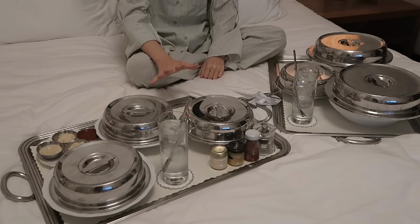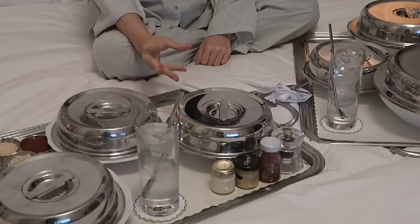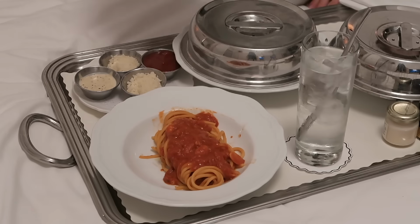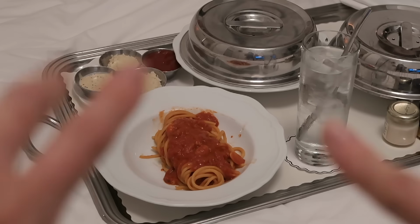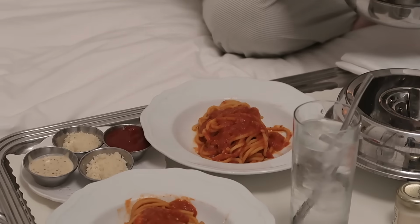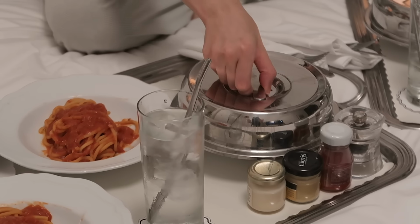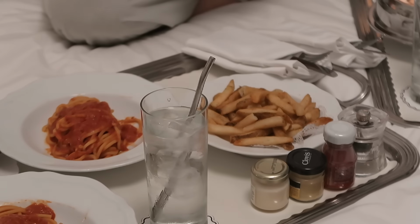We went a little overboard, but we were freaking hungry, kids. We're so famished. Oh my god. These are your favorite. Yeah. Ooh, another one. Nine Orchard's fries are so good. You have to have it.